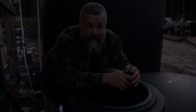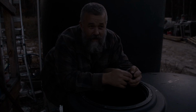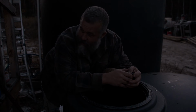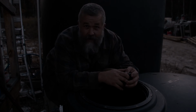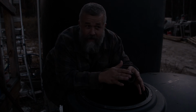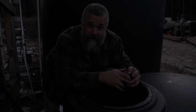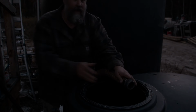If we have the 2,500 gallons full, that lasts us like a good month. So we happen to be running really low, so we had to come get some. Eventually this will all be done with rainwater catchment, and hopefully we'll be able to pretty much live off of rainwater. Anyway, let's get to pumping, Lawrence.